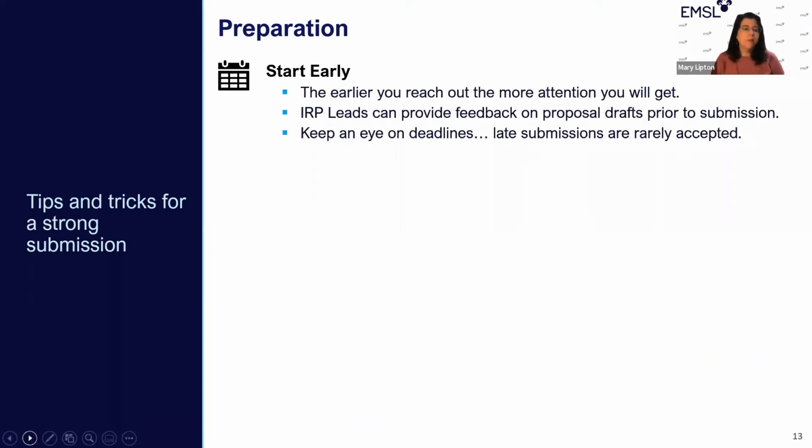And then the last thing I want to emphasize in preparation is to start early. Do not wait until 2 days before the LOI is due before you start thinking about this. The earlier you reach out to the EMSL staff and the IRP leads, the more attention you will get. To be perfectly honest, you can imagine as the deadline approaches, we get more and more requests for our time, and the amount of time that we have to spend on any individual potential user gets smaller and smaller. So if you reach out early, we actually have more available time to work with potential users on honing their ideas, getting the right analytics, and getting it scoped correctly.